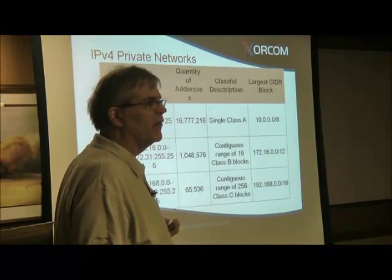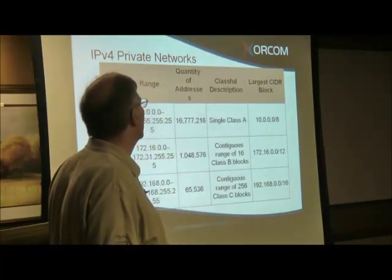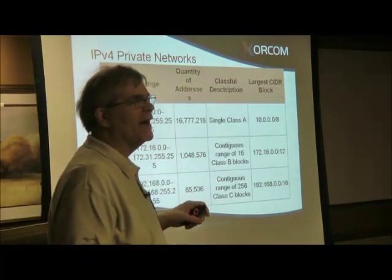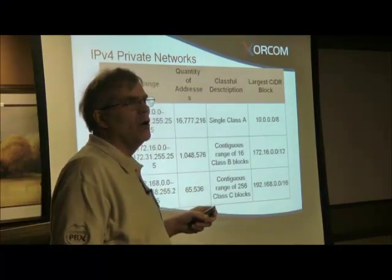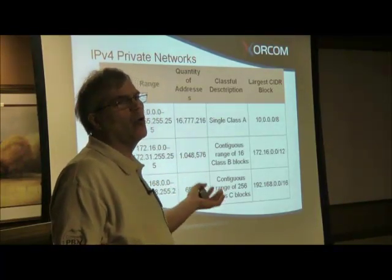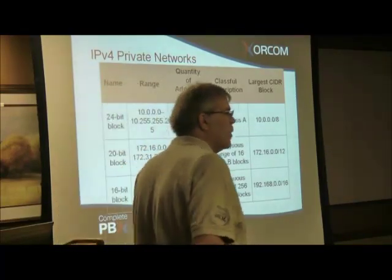So what happens here is on these private ranges, if the address inside your building is one of these, there's no way to talk to it from the outside world. So if you want to be able to get to your PBX when it has a private address, you need to route a public address through the router doing one-to-one NATing to your PBX, or have dual NICs where one of them is a public IP.